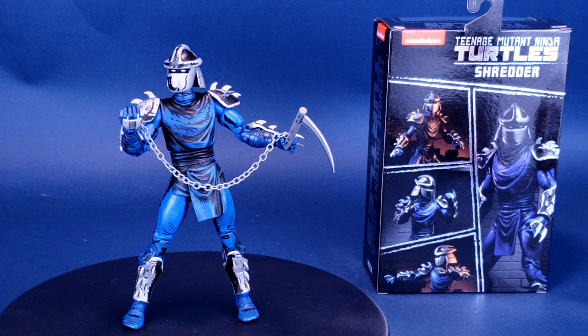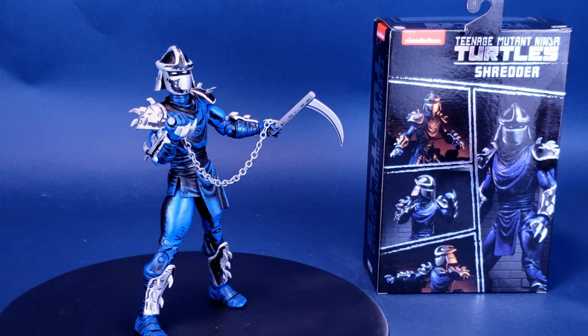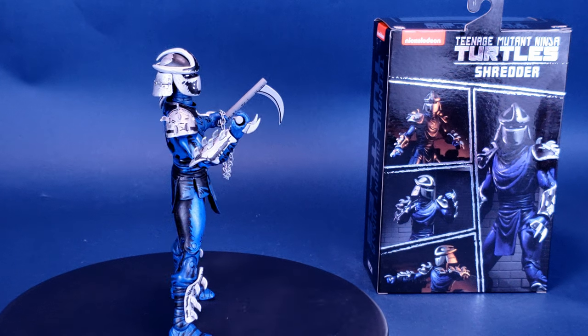We already got black-and-white versions of the Turtles. I would love to see a black-and-white version of Shredder to go along with that.